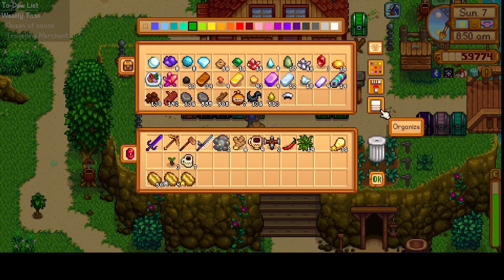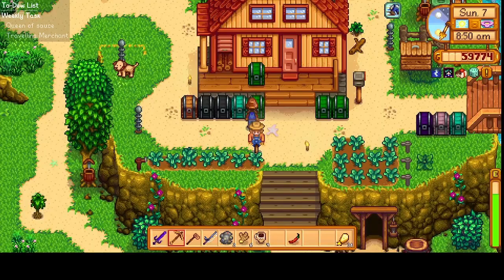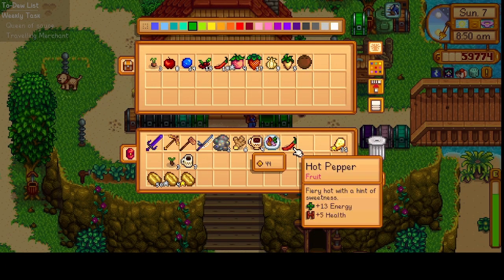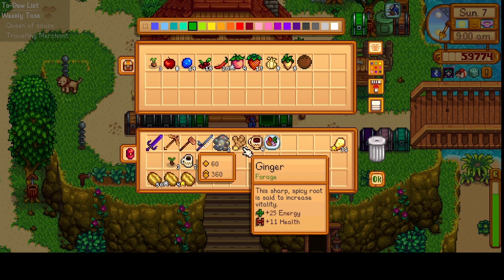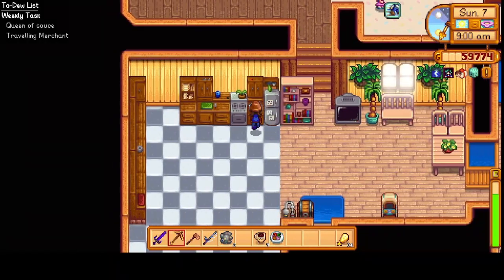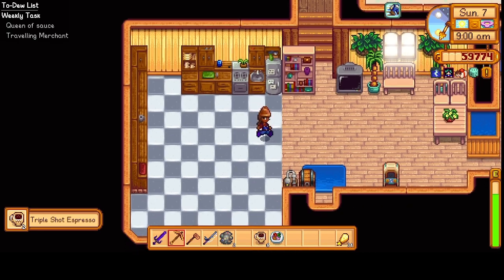Okay, we'll put some of this stuff away. We'll get the fiber in here. I don't need to have the sprinklers with me. And I think I'll just make some more espresso. Oh, we have Autumn's Bounty too. We can give that to Lewis. Might as well. I'm not going to use it for anything else. And ginger, let's put that into the fridge. Okay, let's make a couple of espresso.